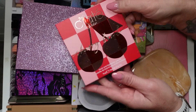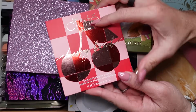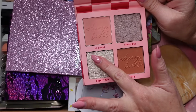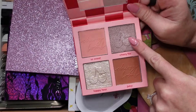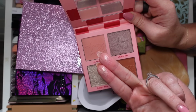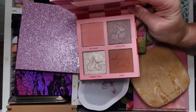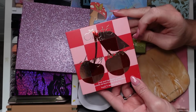This one is the Ciate London Blush and Highlighter Palette Cherry Bomb. This was in a subscription box. Super cute. Love the shades. Love the highlighters. And even this one looks like it's gray, but it's not necessarily a grayish shade. It's kind of got some pinkish hues to it. Really pretty. So I'm going to keep this. I just received this in a subscription box not too long ago, so keeping it for now.